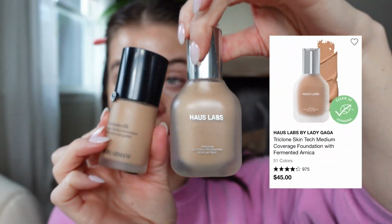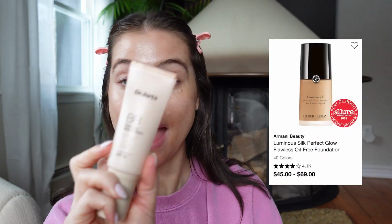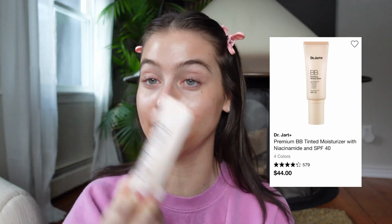I use both, but I think what I'm gonna do today is kind of what I've been doing, I'll mix this guy with one of my foundations or complexion products. It kind of shears it out to keep it super natural. My favorite foundations at the moment are Haus Labs and Giorgio Armani. So if I want to wear an actual foundation, I've been wearing one of those. And then of course my Dr. Jart BB cream. This is my favorite everyday complexion product.